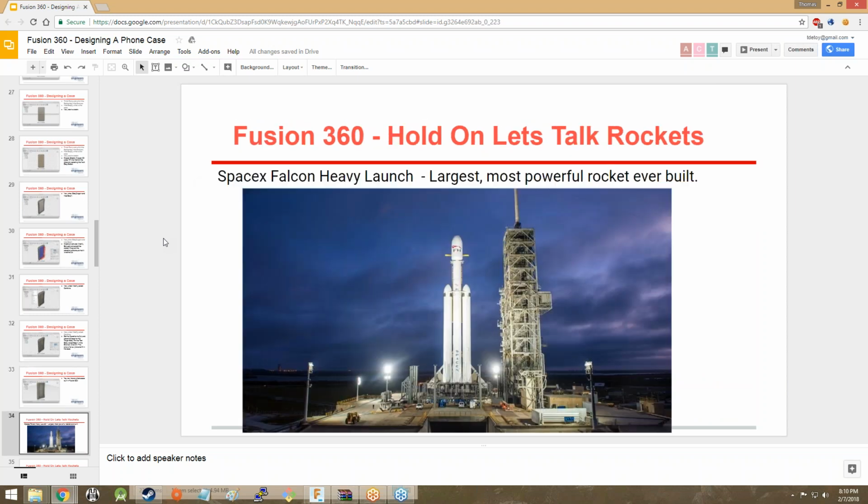let's talk about space. SpaceX Falcon Heavy. Well, it's certainly not the largest rocket ever built. It is among the most powerful. The Saturn V, in terms of sheer size, is a larger rocket. However, the Falcon Heavy is able to take heavier payloads to low Earth orbit, if I'm understanding correctly.